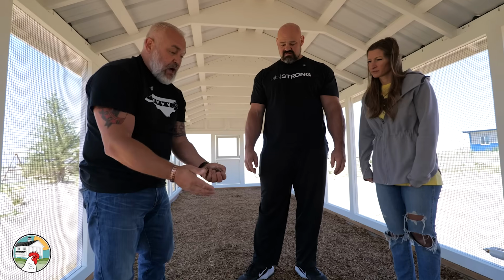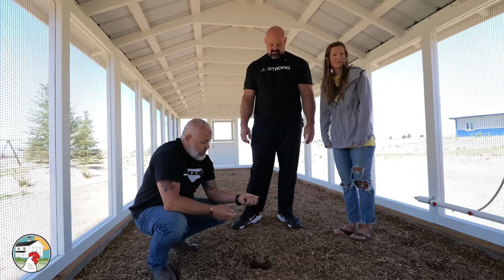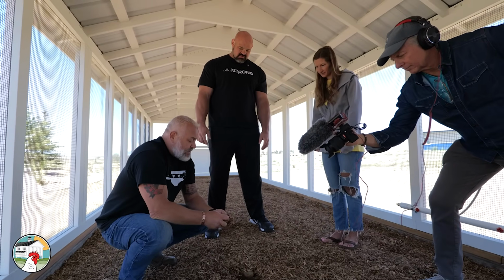And what you've done is you're going to help mimic that forest floor so that the soil has all the beneficial microbes in there to help break down the droppings that will happen inside here. The mulch will help trap moisture, and that's actually a good thing. And it also kind of keeps it aerated.